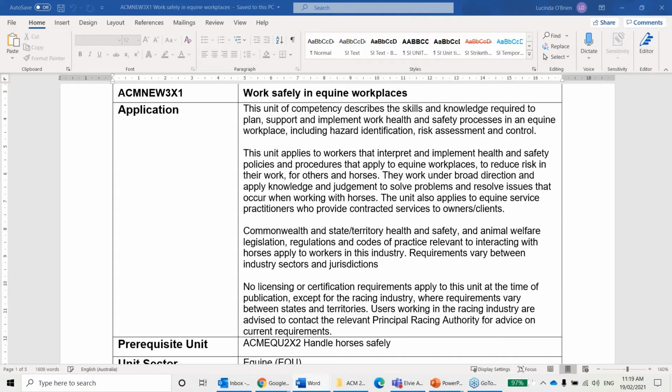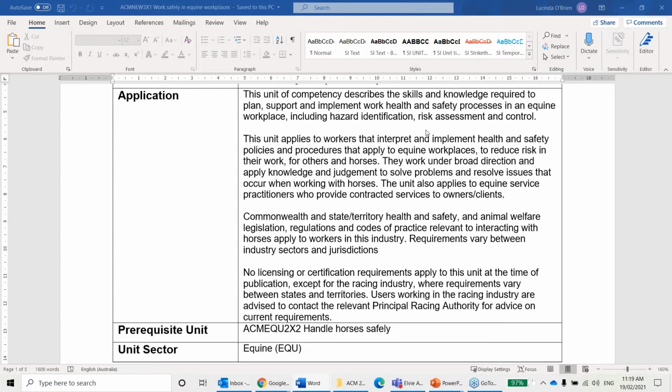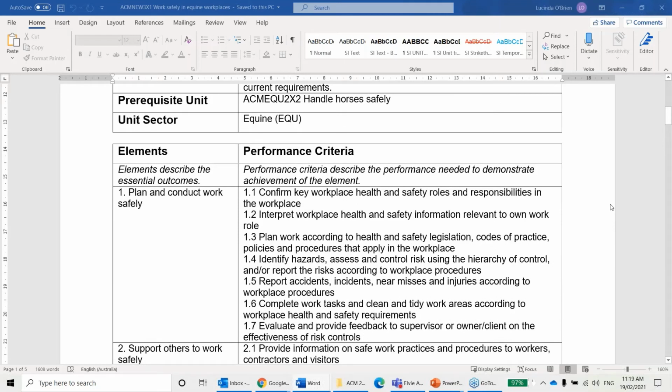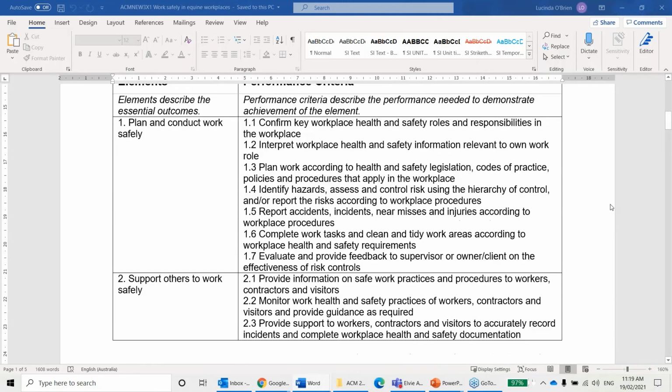So that's kind of the thinking behind this. If you scroll down to the first, it's got the handle horses safely. So we're assuming you can handle a horse. The first element is about your own knowledge of health and safety requirements, responsibilities, roles, planning your work, doing your own work, etc. We've had to put that in there because this is the level 3 unit that's in the core of the Cert 3. We don't have any other evidence of people doing this sort of safety process without that element.